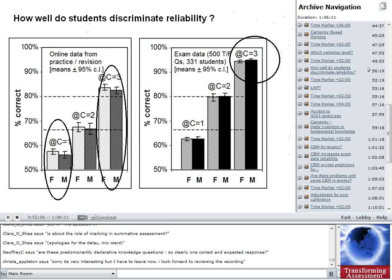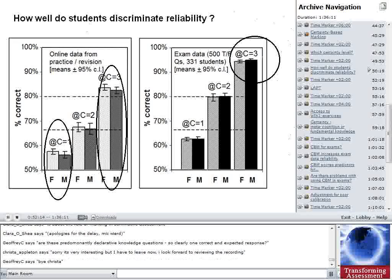So the main point I want to make here is simply that the students are very good at discriminating between these different degrees of reliability of different questions and using the system on average quite optimally. Another point that one could make here, the data just separates males and females.